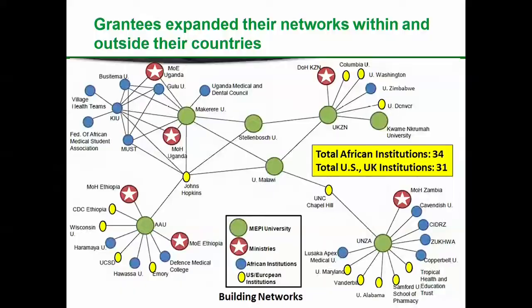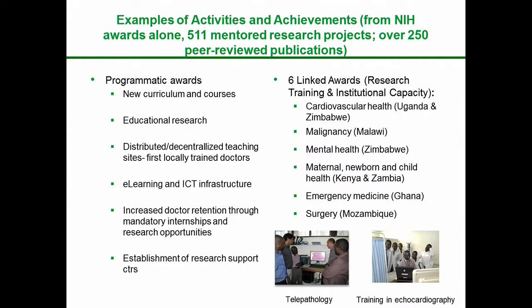And what they did, besides trying to develop their own medical education system, is they reached out to other less mature medical schools in their countries, and they reached out to their US partners to try to strengthen the entire medical system. And they formed a really amazing network that had never existed there before. Many of these schools had never talked to each other and certainly hadn't engaged in common research and activities. We ended up with 34 African institutions and 31 mostly US institutions.